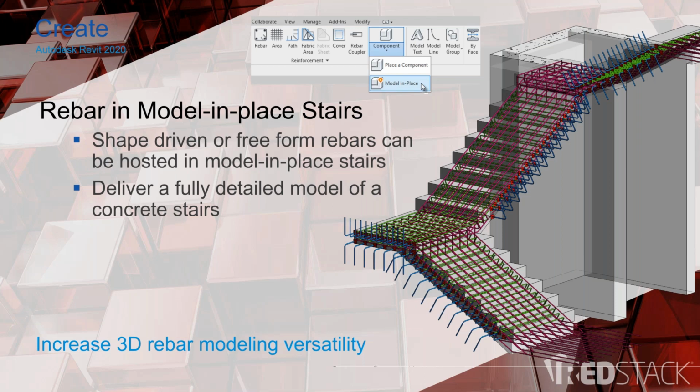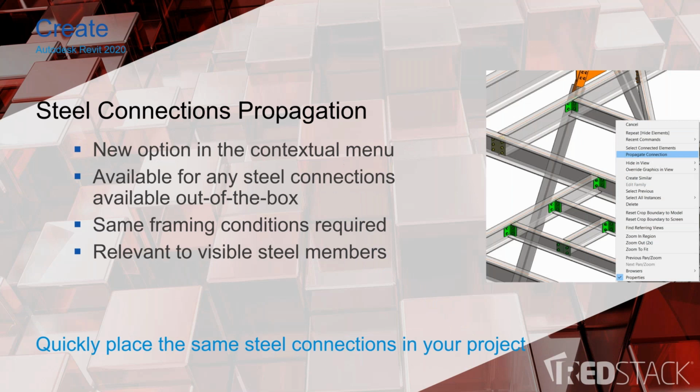Steel connection propagation. This is something that we're going to have a look at in the demo towards the end of this webinar. The propagation feature is useful when you are working on a large project, and you'll see in the demo. What we're going to do is put on one type of connection and then propagate that connection through the rest of the model. It's dependent on a few certain conditions, but you'll see at the end of this webinar when I present it that I've got one connection, and around the frame it'll propagate the rest of them.